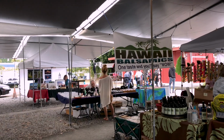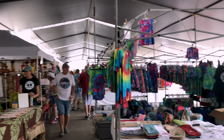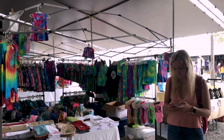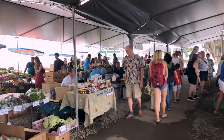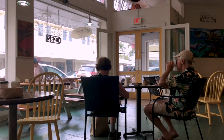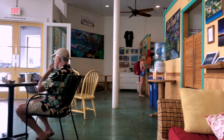We are running around downtown Hilo today. It's a little rainy, so beach activities are kind of a no-go. So we went to the farmer's market, which has lots of crafts, lots of fresh local produce, lots of food vendors, things like that. And then we ran in and out of a couple craft stores and thrift stores, and now we're just sitting down with a cup of coffee at a fun little cafe that looks over Hilo Bay.